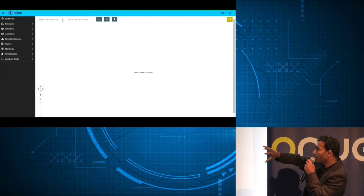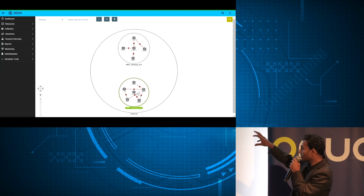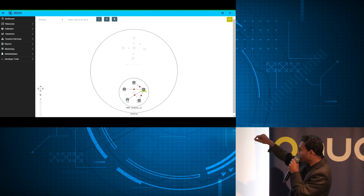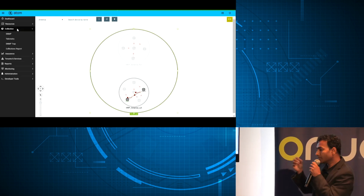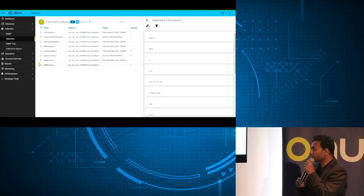So now it builds a topology of your network. It creates this concept of resource pools, and you can look into details of each of the devices. As you can see, it overlays the operational data on top of this topology. So that gives you full visibility into your entire geographical distribution.